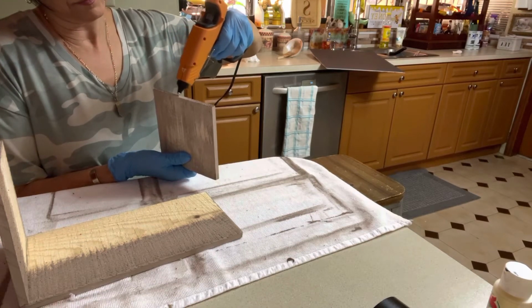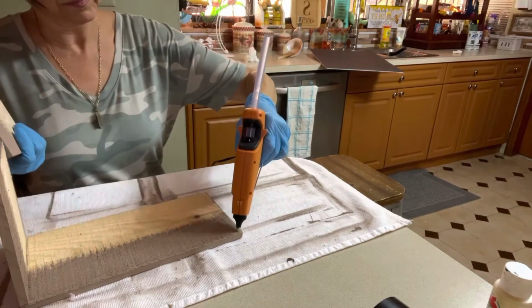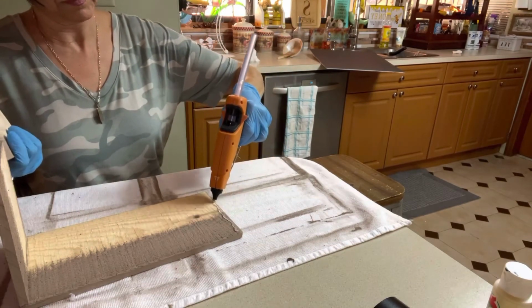Once I add the hot glue to the edge, I just put it in the place where I want it and I just hold it in place for a little while. It adheres pretty quickly.